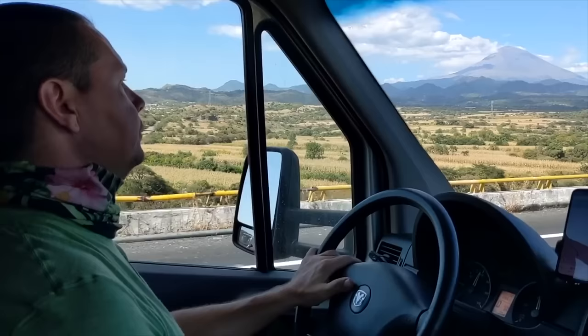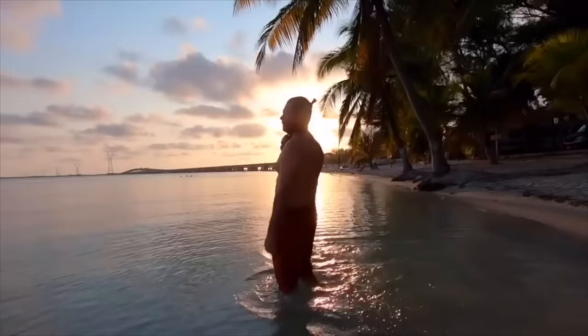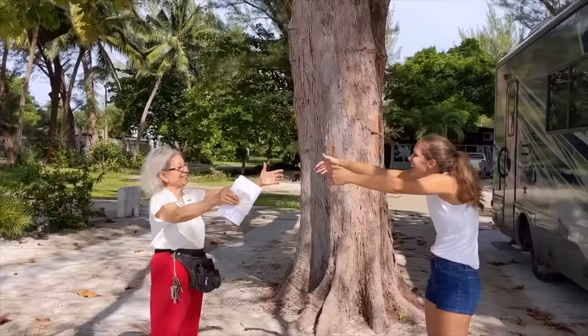If you're new here, we attempted to RV the Yucatan in the spring of 2020. And well, we all know what happened in the spring of 2020. We ended up making it to this beautiful beachside RV park right when the pandemic broke out, where we stayed for the next 3 months in isolation. We became extremely close with the wonderful owner, Thelma, of Freedom Shores RV Park and Hotel, and we couldn't be happier to be back here visiting with her.